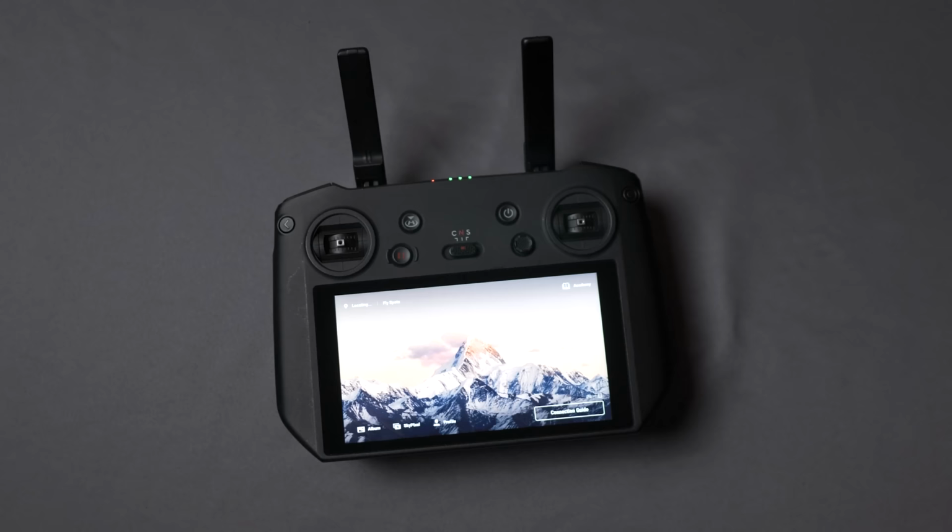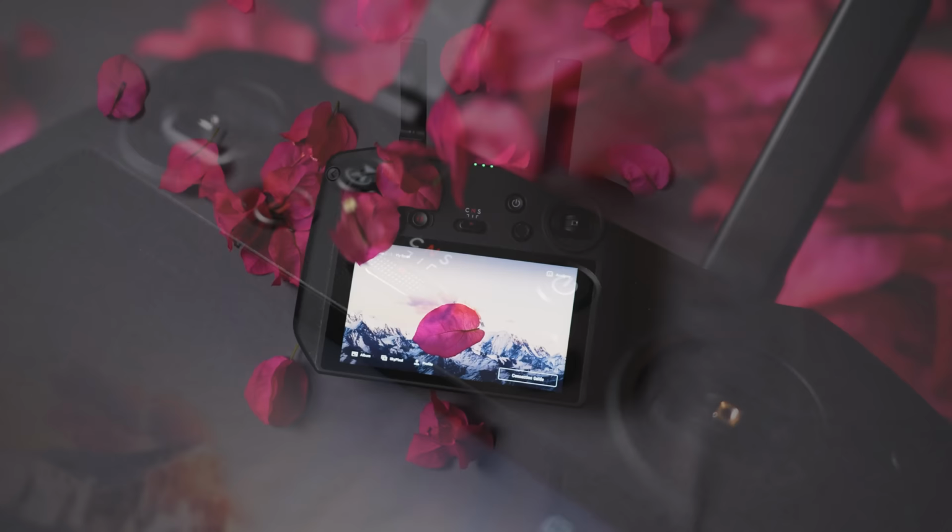The home point has been updated. Please. Where to even begin about this thing? I mean, I could write an essay. I cannot believe I was so wrong about this RC Pro controller.